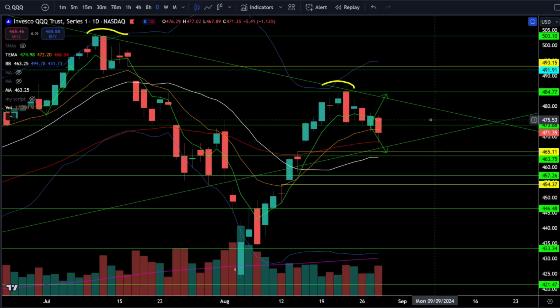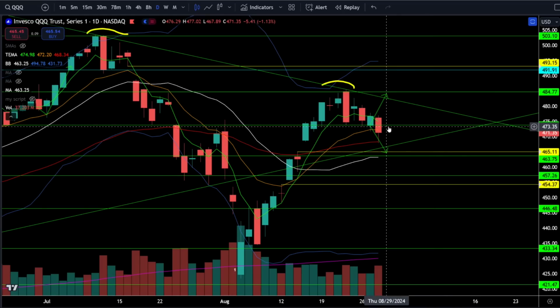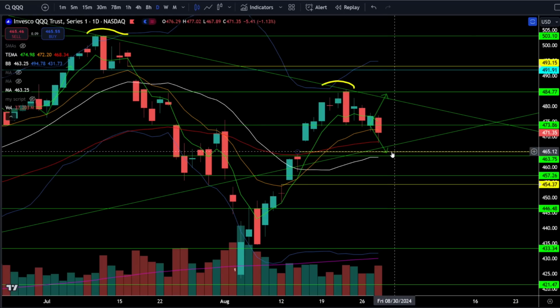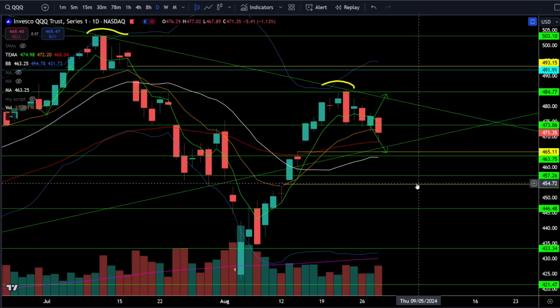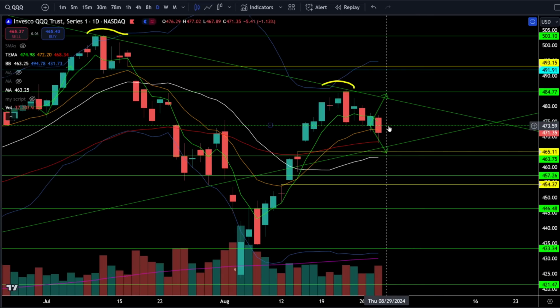On the NASDAQ 100 triple Qs, we were down 1.13% today, and we did close down below the risk level here, which I told you was 473. And below 473, we were looking at a very good possibility to fill a gap at 465. So after hours, it looks like that could be a possibility, so pay attention to that tomorrow. And if we close that gap and continue lower, then we have that 20 daily moving average right around 463. Below 463, we could push all the way down to another gap fill right around 454. So there is downside risk now that we did break down below 473.